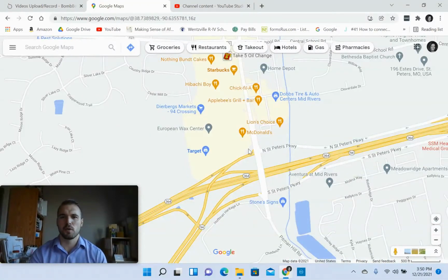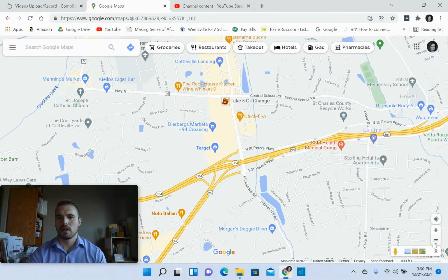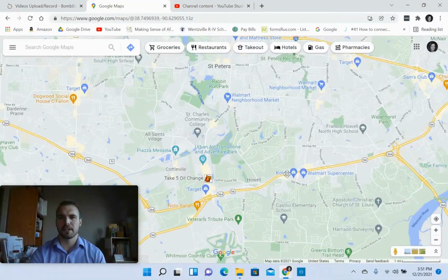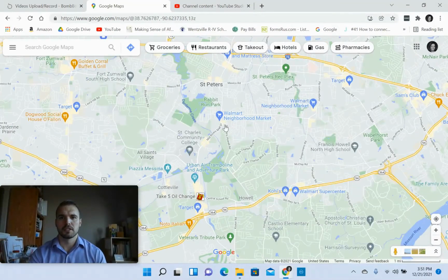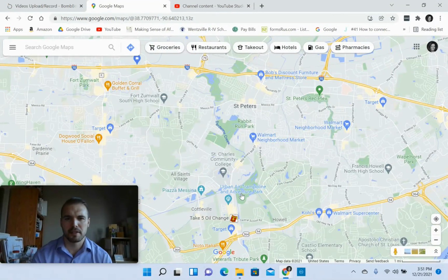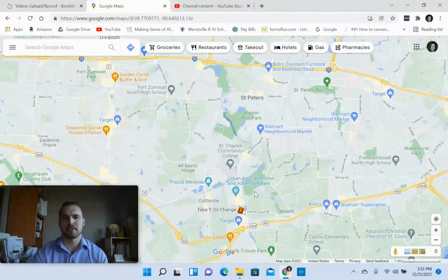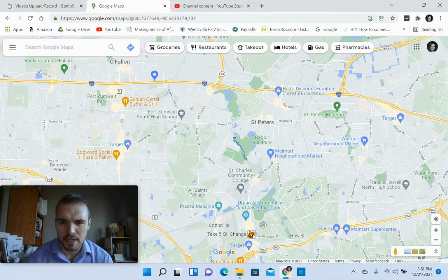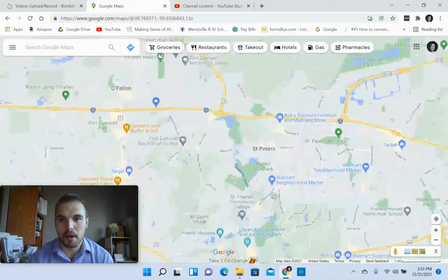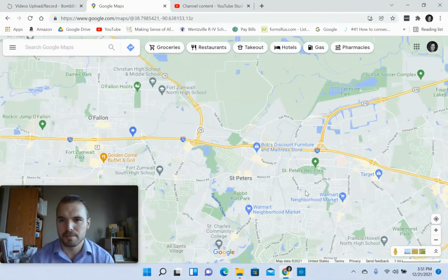364 is located right next to Cottleville. I'll give you a zoomed out look so you get a reference of where all the highways are. We covered a lot of these areas, but look at that, I'm such an amateur. The Urban Air Trampoline Park is one of the biggest things whenever you zoom out. I didn't even know it was there. But you take Mid Rivers Mall from 364 right here where my mouse is, and you follow it all the way up to 70.